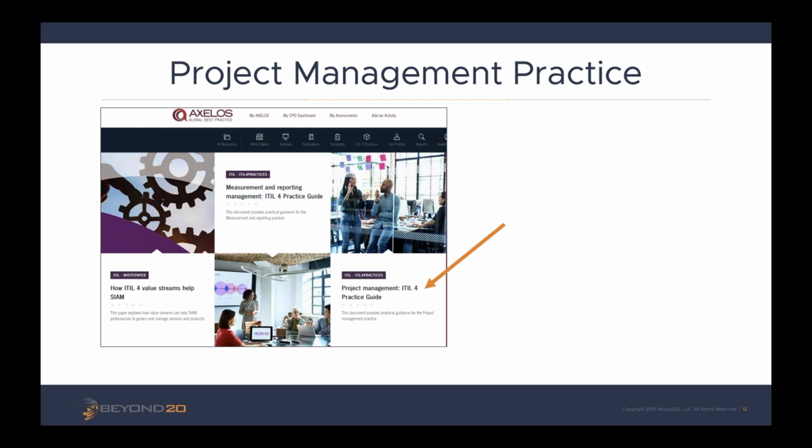Let's talk about the project management practice specifically. If you go to the ITIL site and click on My ITIL, you'll see that all 34 of the practices are there. If you take and pass the ITIL Foundation exam, you actually get free access to this site for a year. After that, it's about $50 a year, but you get electronic access to all of the practices as well as other really good white papers and case studies and all sorts of stuff.